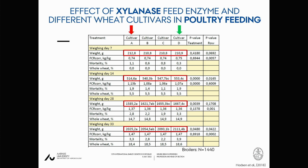So it started at 7 days. They were using this in the feed, and already after the first week there was a huge difference. The bad cultivar grew from 212.8 grams to 514.6, whereas with the one that we supposed was the good one, they gained weight from 210.9 to 553.4, and the farmers are very happy with that early weight gain, because they then establish a healthy population of broilers.